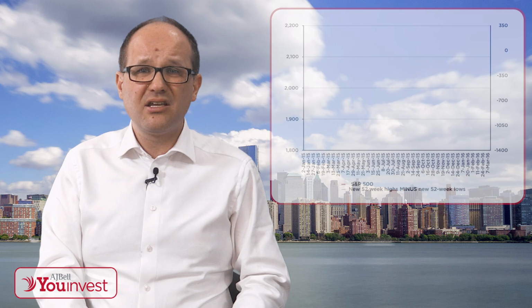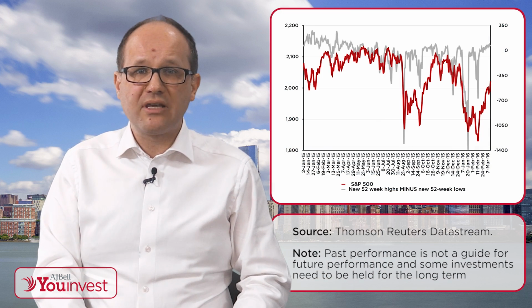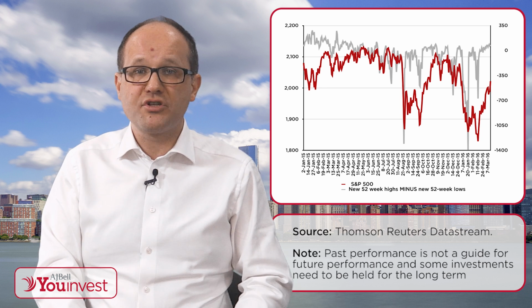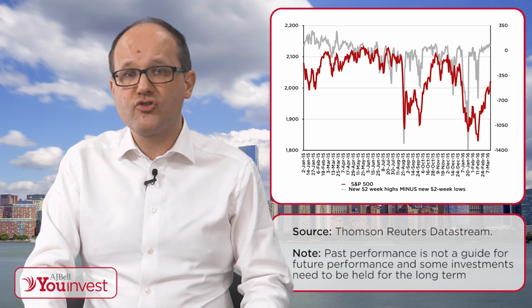But you would like to see highs outstripping lows by a couple of hundred or more, as they were at this time last year, to give you real confidence we're over the winter wobbles. This final chart shows the gap between new 52-week highs and 52-week lows on the New York Stock Exchange, and then it runs that gap against the S&P 500 index. Let's see how those trends develop.